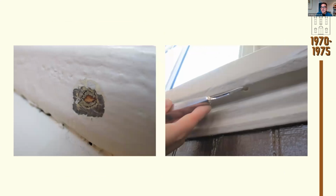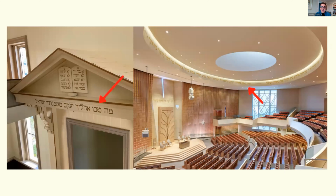Preliminary paint research had identified the original paint colors. It was white for the vestibule woodwork and clear lacquer for the wainscoting in the sanctuary. I told you I'd be talking a lot about wainscoting. The ark paint color and inscription was restored in 1970, as were the Ten Commandments tablets. The original prayer that was painted above the original ark actually can be found in the current Adas Israel Sanctuary, though on a much, much, much larger scale, but you can see it wrapped around the top of the sanctuary here.